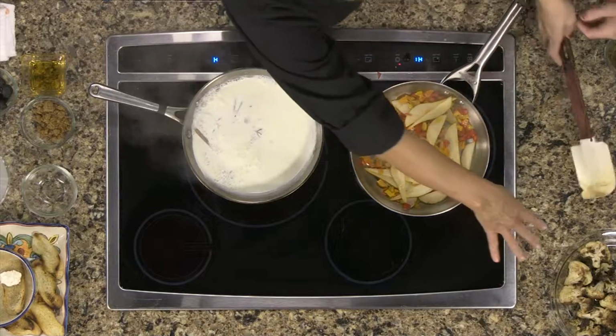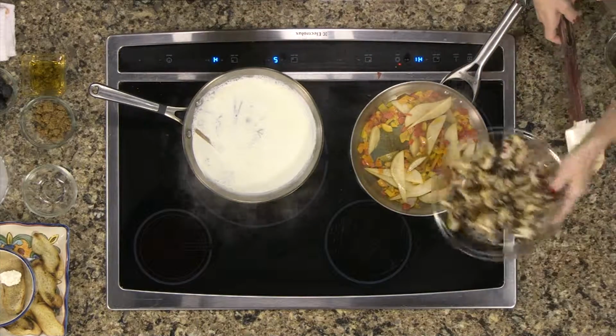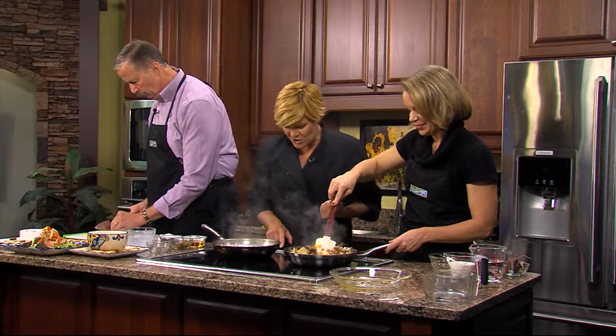So we have a roasted cauliflower over here that's a completely roasted head, and now you're caramelizing these pears and peppers. Okay. Throw this into here. All right. I would just like to say thank you real quick for trusting me with something sharp. I know how much you like that.